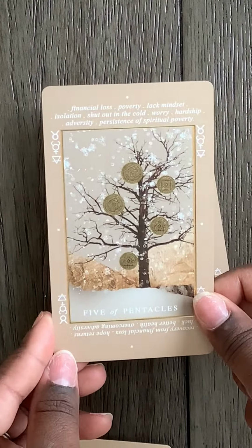Okay, here's the last suit, the wand suit. We have our Ace. All right. We have Two of Wands.